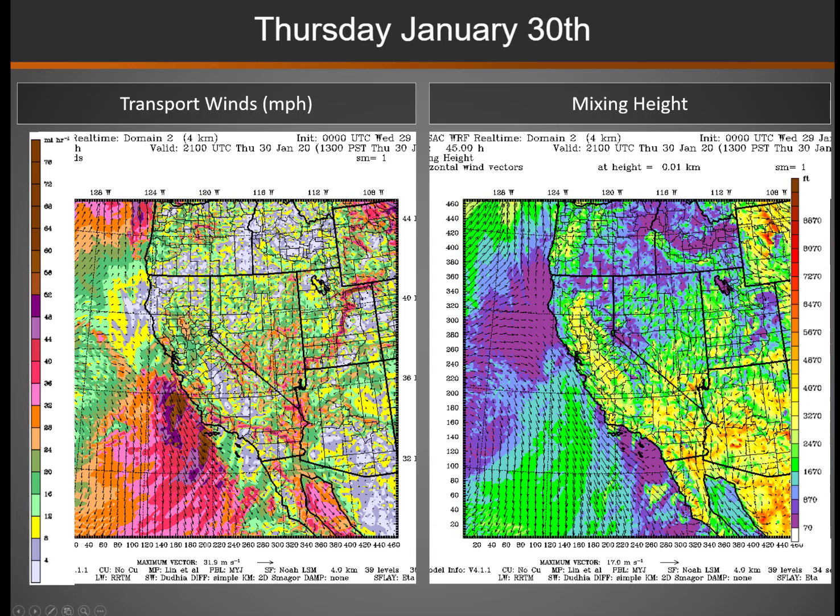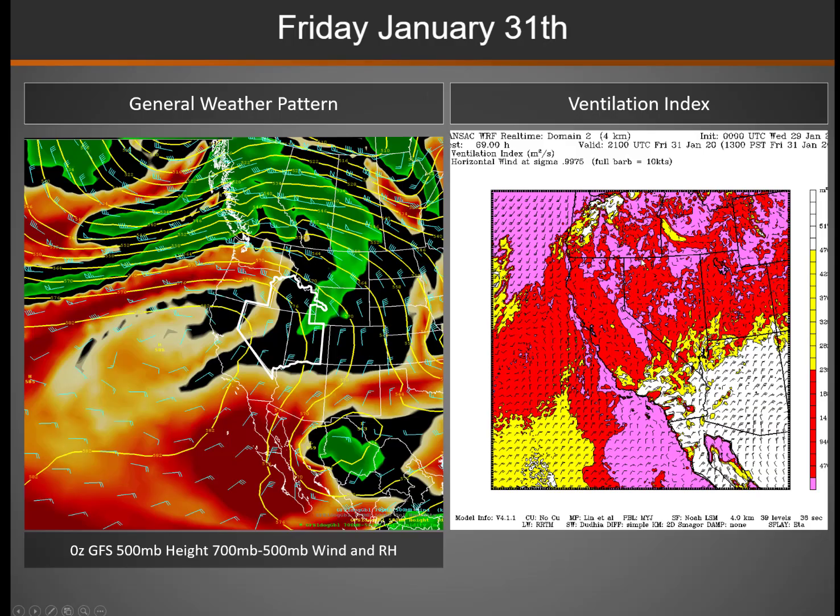Mixing heights, anything in the green is basically over 1,500 feet of mixing. Areas in the yellow, basically over 3,000 vertical feet of mixing. Long-lasting inversions continuing in the purple.